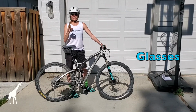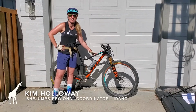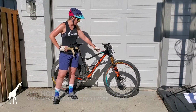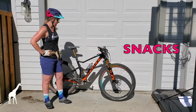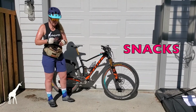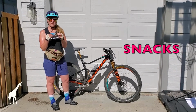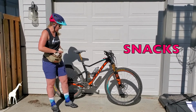I'm gonna let Kim go through what we're gonna pack on our ride. It's just the old lick and stick technique, and I have a little electrolyte gummy there for if I need it along my way. Today I also have with me a Cliff Bar. We won't be going far, so I shouldn't have to eat, but in case I do, I am ready.